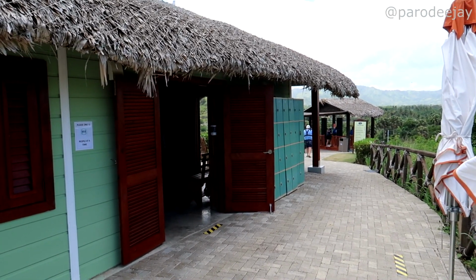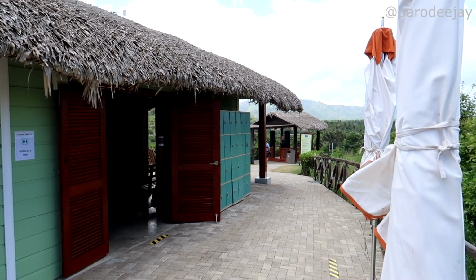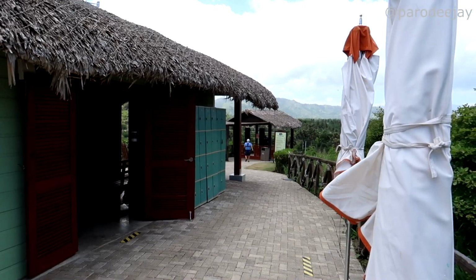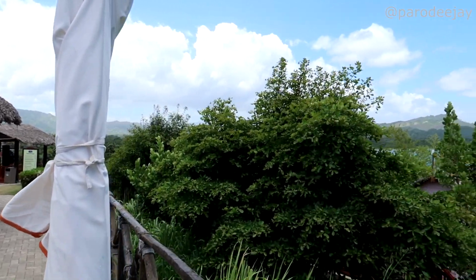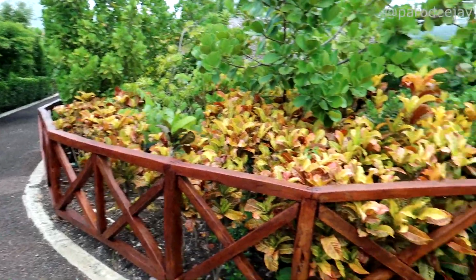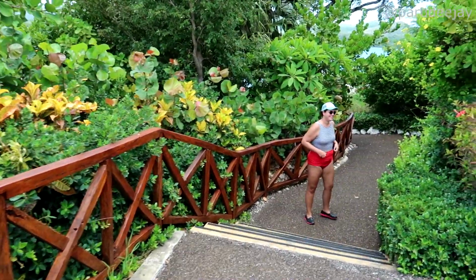Little lockers on the side to keep all your stuff in, and then you just wander down to the platform. I won't go too much further because we have not paid for the zipline. But then you have to come all the way back up here to get it. Oh, that is true. So we came up this path. I guess we're gonna see where this other little path down here goes.